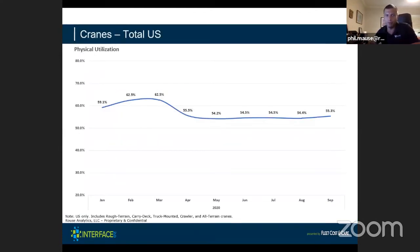So I'll start by talking about utilization. This is looking at all of the crane categories that we track today, utilization by month since January of this year across the country. What we can see is we saw a normal kind of seasonal growth from January through March. And then obviously with the impact of the pandemic, we saw a pretty meaningful decline in utilization overall, about a 7-point drop from March to April. We lost another point of utilization from April to May. Since then, utilization has been broadly stable. We are just starting to see things tick back up a little bit here in September, but still nothing like the levels we were at prior to the economic disruption.